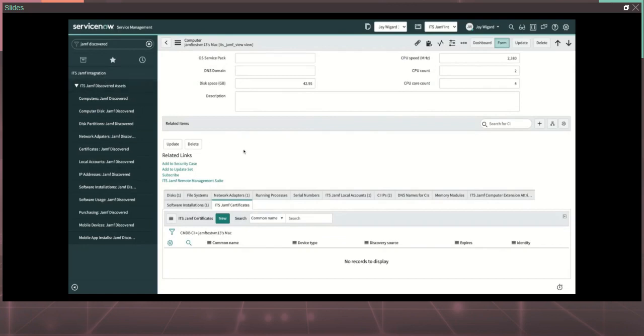Our application ships with two roles. One is a Jamf user. Anybody who has the Jamf user role will be able to read this data and view the very basic modules. Anybody with the admin role is potentially going to have access to this Jamf remote management suite. You can permission it a little bit stricter if you want, and only grant it to certain users. You can create your own role or ACLs on that.